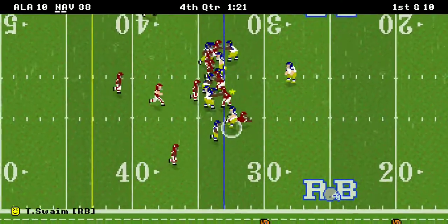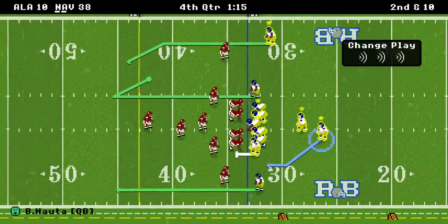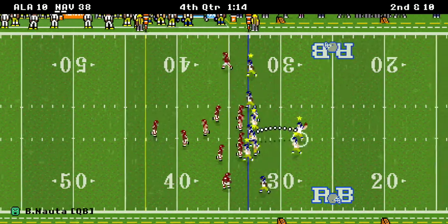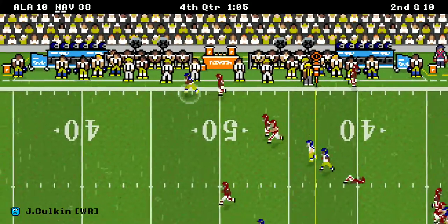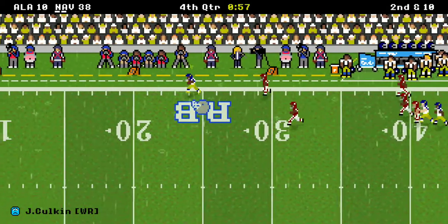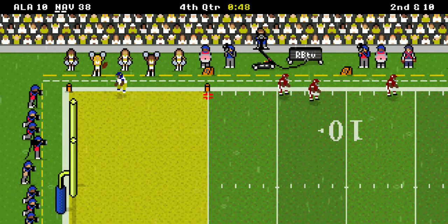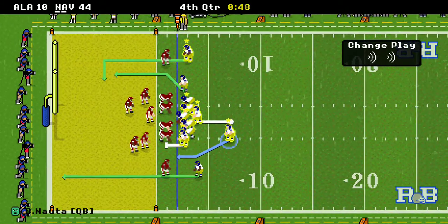There's a handoff. And that might be the hit of the game, folks. Wow. Taylor Swain was rocked right there and literally got knocked on his butt. Here's a pass right there to Culkin. It was a pretty quick out right there. And basically it was a quick screen. And look at him. He takes off. Folks, another touchdown. And Culkin is getting after it. 67 yards right there. And this must be Culkin's biggest game of the year right there. Wow.